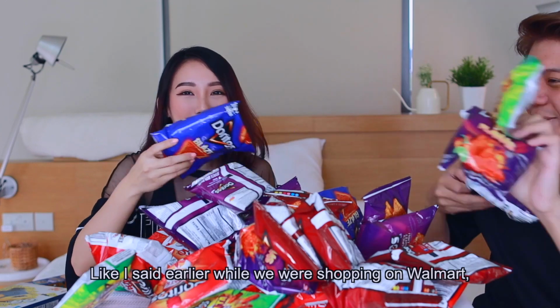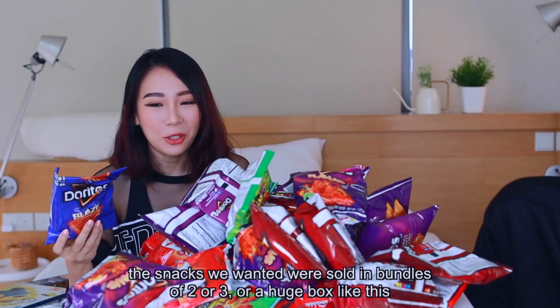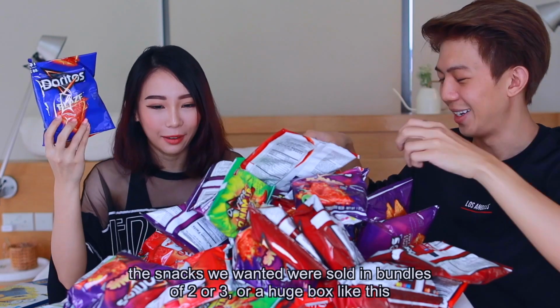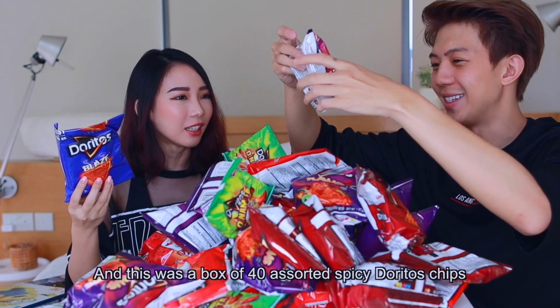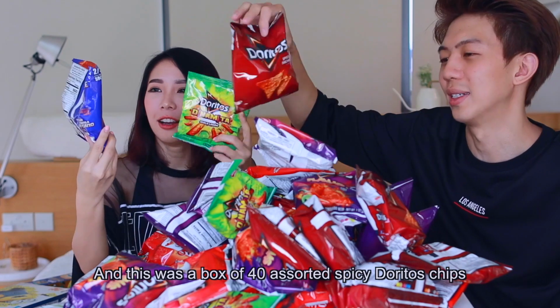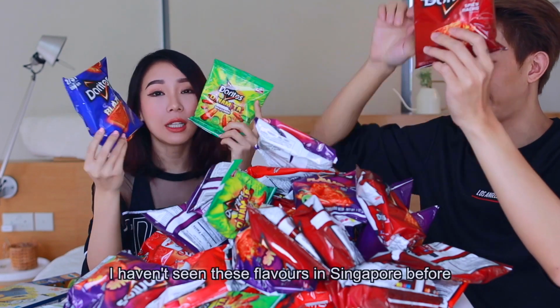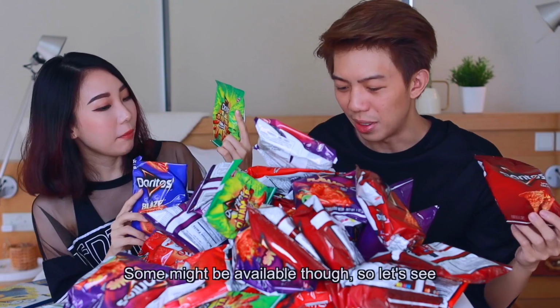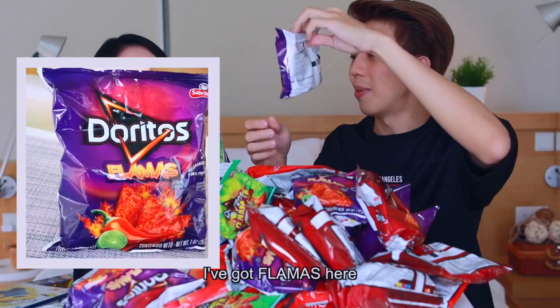Like I said on the website when we were shopping, they sold everything in packets of 2 or 3 or big packets like this. And this is 40, is it? Yeah, a packet of 40 assorted spicy flavors. All these are flavors that I never see in Singapore before. Some might be available in Singapore. Okay, a lot of drama, eh?